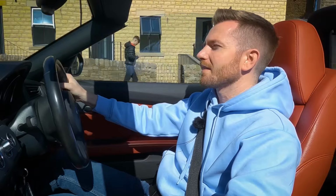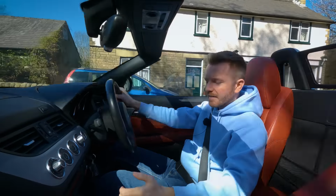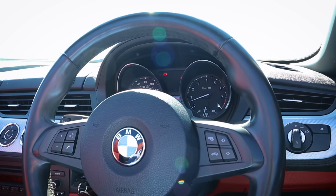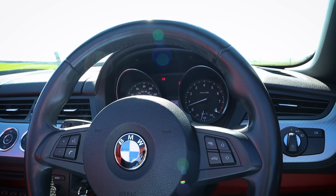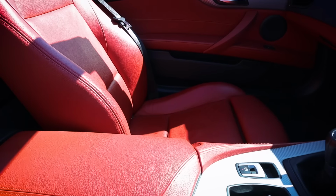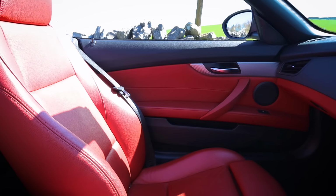Moving inside the Z4, that timeless theme continues. It's a clever design, this, because there's absolutely nothing here to date it. I could imagine this car in 20 years' time and it'll still look right. This particular example has a red leather interior, which I know isn't to everyone's taste, but I really like it. It's like my SL55 AMG. It's very stylish and it just feels like more of an event.